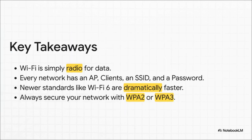So, after all that, what are the most important things to take away from this? 1. Wi-Fi is just a fancy radio for data. That's it. 2. Every single network is built from those same 4 basic pieces. 3. The technology is always getting faster, like way faster. And 4, maybe the most important of all, always secure your network with WPA2 or WPA3 and a strong password.